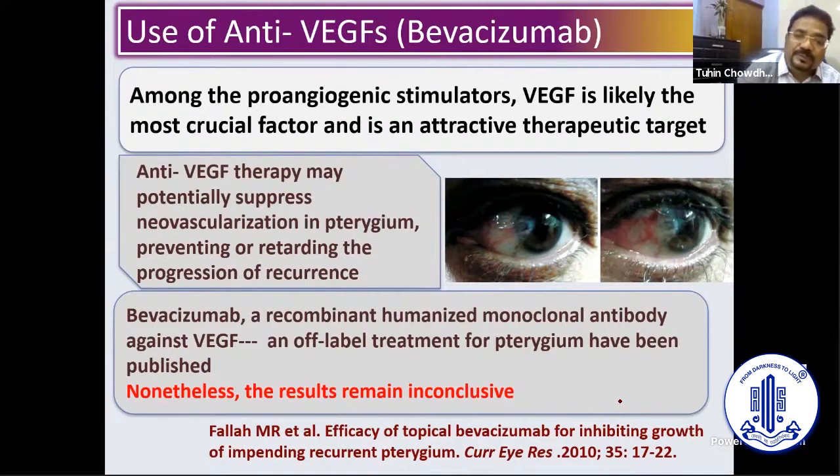These are the patients within 6 months of recurrence, who were given bevacizumab, and this is the result just after the injection. Bevacizumab, a recombinant humanized monoclonal antibody against VEGF, is an off-label treatment for pterygium, but nonetheless the results remain inconclusive.